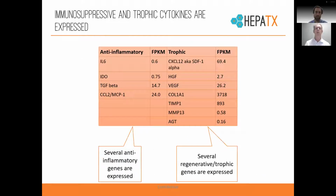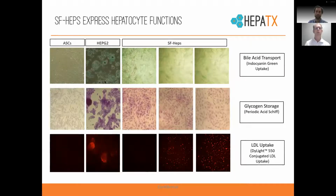In addition, these cells synthesize a number of cytokines that they secrete, which would be very useful in liver failure patients who have a rather inflammatory condition. And several of these are anti-inflammatory cytokines, and others are trophic cytokines or growth factors, basically, that can help their liver heal. And then finally, these cells possess the right kind of hepatocyte functional properties. They're able to transport bile acids like normal hepatocytes. They can synthesize and store glycogen, and they can also uptake and process LDL like normal hepatocytes. So we've got a great in vitro property of these cells that shows that we've made them into hepatocytes.